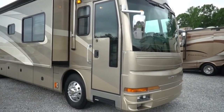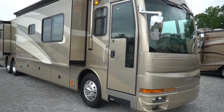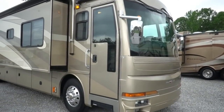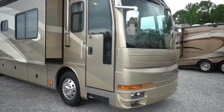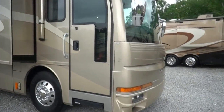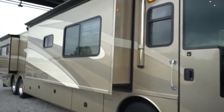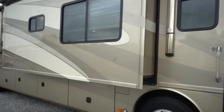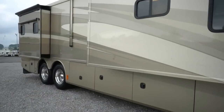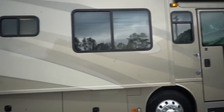And guys, 42R is the model number. It's 42.5 feet long. It is a tag axle. And boys, it's got anything and everything you could want. 400 horse Cat C9, 1,100 pound-feet of torque, rear engine diesel, 6-speed Allison, 10 kW Onan diesel generator. It's got a power awning with a wind sensor, built on the Spartan chassis, which is an upgrade. Front independent suspension, and if the weather cooperates, yes, we will take it for a drive.